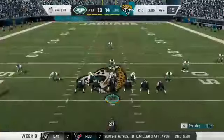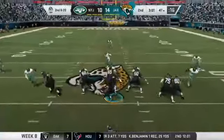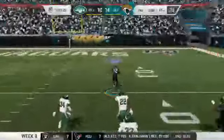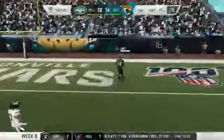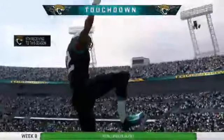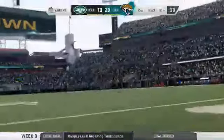Well, the beauty of screen passes is they take a little time to develop, and they can often hit big, but sometimes they take too long to develop, and sometimes you get sacked. Yeah, what's perfectly called for a defense? Taking it right down Broadway. Touchdown, Jaguars. D.D. Westbrook, his fifth touchdown now on the year.